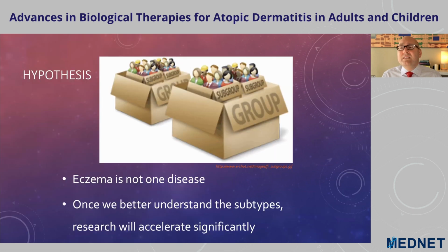Now, one of the things that makes it even more confusing is that it probably is not one disease. It really is a number of ways to get into that vicious cycle with that final common pathway where all of those are involved. But we are now understanding more than ever before that there are different subtypes. Now, some of these are phenotypes that we can see clinically. Others are endotypes that require biomarkers, some of which we're just beginning to learn about.